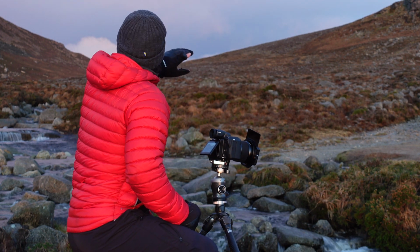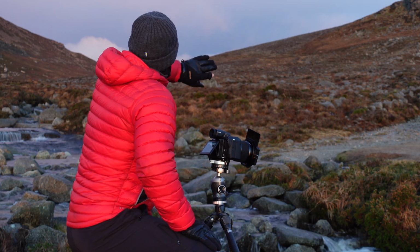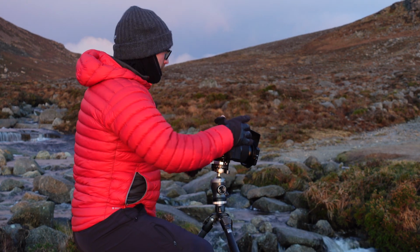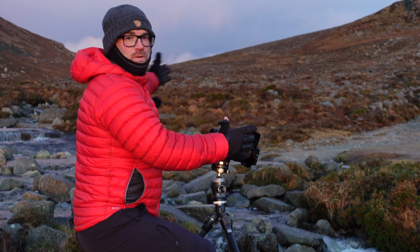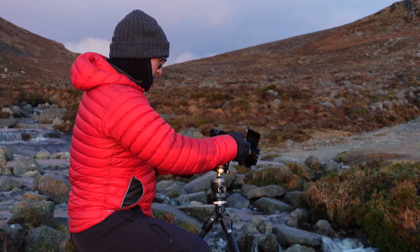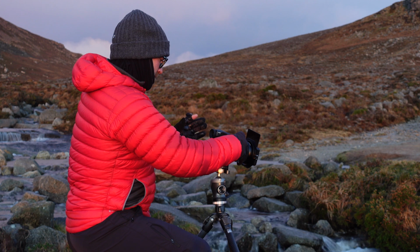But look at the sky. You might not be able to pick that up in the film. The sky's going a beautiful pink colour right behind me here, and the way the wind's blowing, those clouds are actually coming right across, so I'm really hoping they're going to blow straight across into my frame.